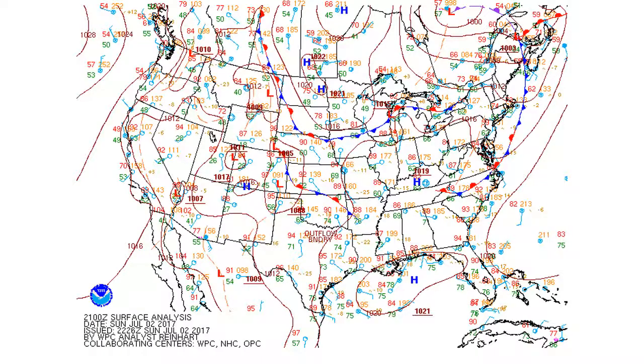If we look at the surface analysis chart, we see a couple of highs right across the plains, looks like almost right over Grand Forks, a high pressure system. We have a low pressure system on the eastern portion of Montana. There's another low down between Utah and Colorado, another high pressure just to the southeast of that, high pressure over Kentucky, and low pressure way up north in Canada.